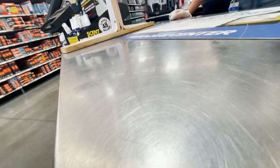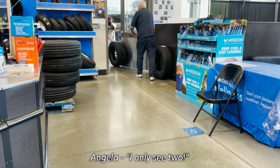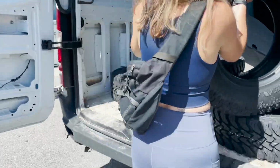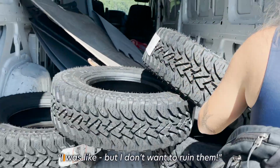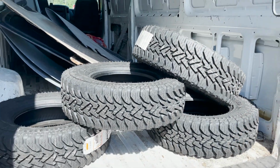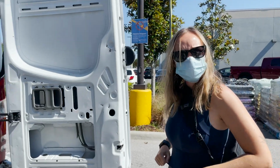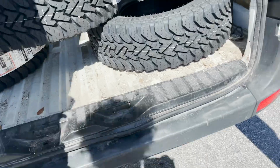We ordered 4 tires on Walmart.com. They've been here for a week and a half. We shouldn't have rolled them out. We've already put some miles on them. I know, I was thinking that. I was like, but I don't want to ruin them. I was like, they're literally tires. I know. Should we go straight to Firestone? Yeah, probably. It's 10:28. Oh, let's go. Yeah. Let's go, baby. Went to the wrong Firestone.